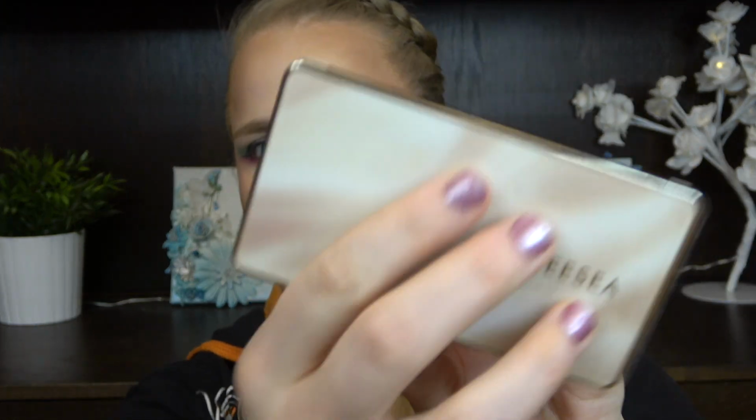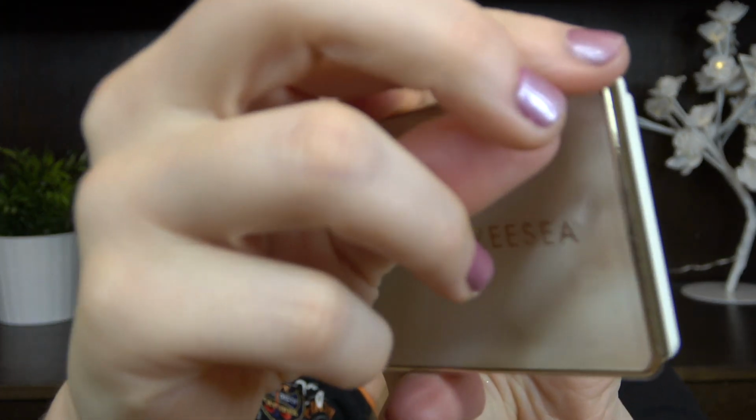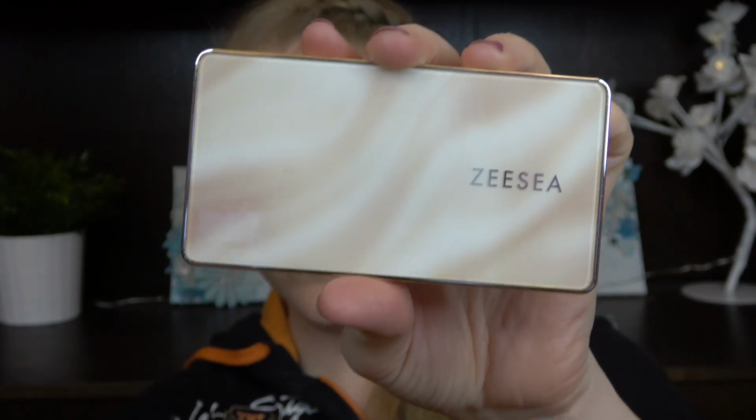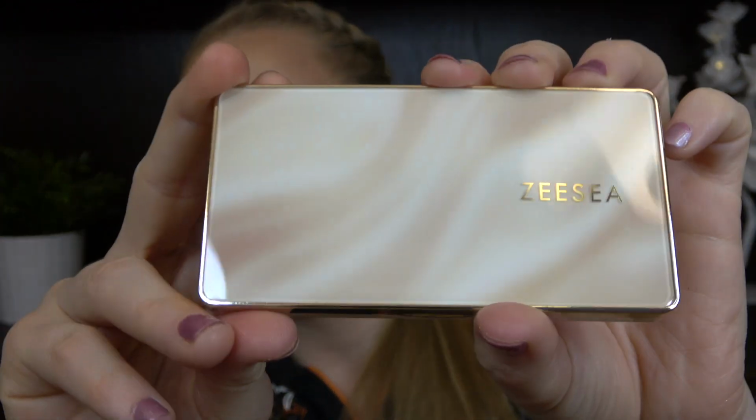And then the other thing that I had been eyeing, like, they don't have a lot of other palettes than eyeshadow palettes, but I saw this contour palette. Looks like this, and let's do a little ASMR. Was that satisfying? But yeah, this is how it looks.